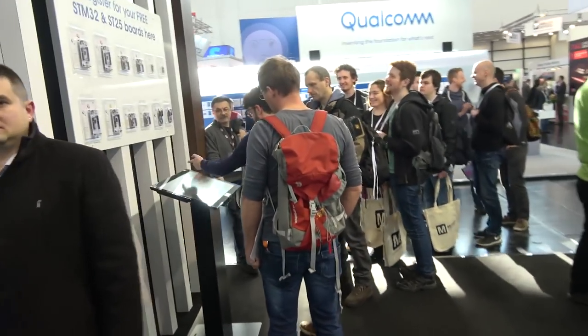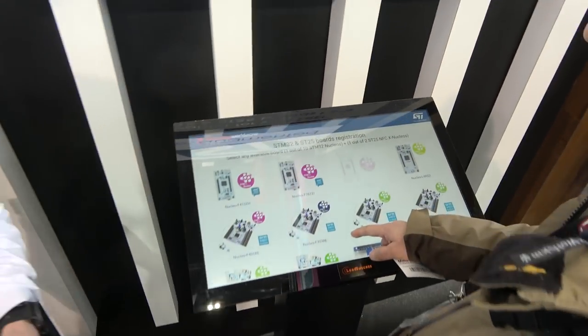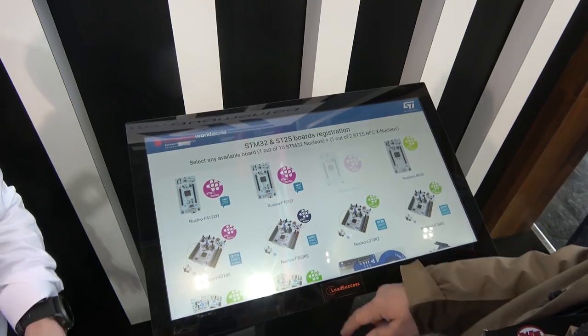And, you know, I told you we have a lot of products. We have a wide ecosystem of boards that allow our customers and makers to develop quickly. In supporting this, we are also giving more than 5,000 boards free of charge during the show. People come in, select one or two out of 12 boards, scan their badge, and receive an email with the registration link and a special promotion code to retrieve the board free of charge.